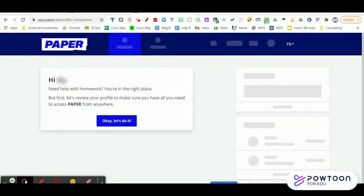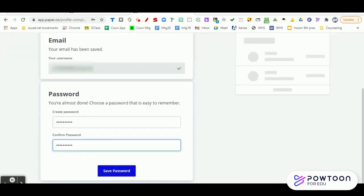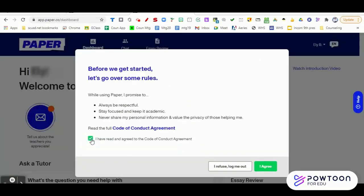When you've logged in for the first time, it will prompt you to check your email as well as then change your password. After that, you will sign an agreement that you agree to a code of conduct.